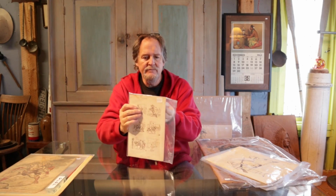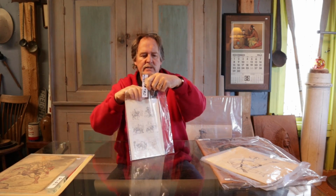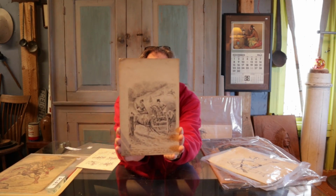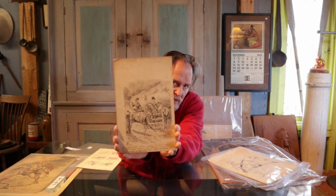Now over here, I know these look like prints. When you first see them, you're going to think they're prints. These are not. These are actual line drawings. These particular two are from Punch, which was a very famous publication. I don't know if the camera will show you that, but they're incredible. These are the actual original line drawings by the artist.